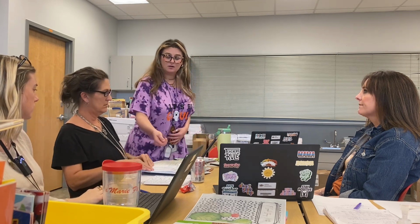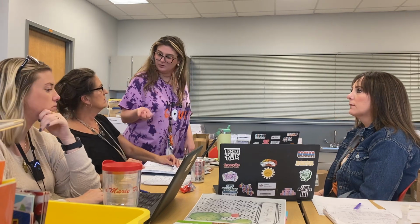Yeah, laminate it, and then you can just glue it. How long does your glue gun take? Like 15 minutes. I have a glue gun. Hot glue? Hot glue, yeah. And then just hot glue.